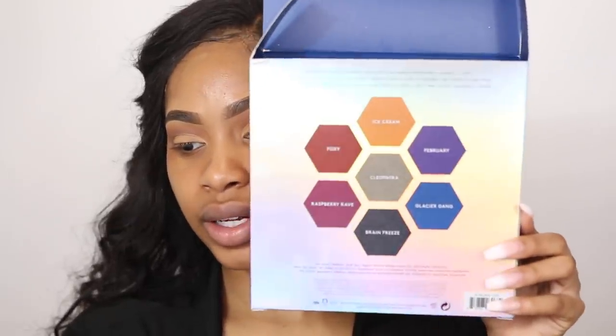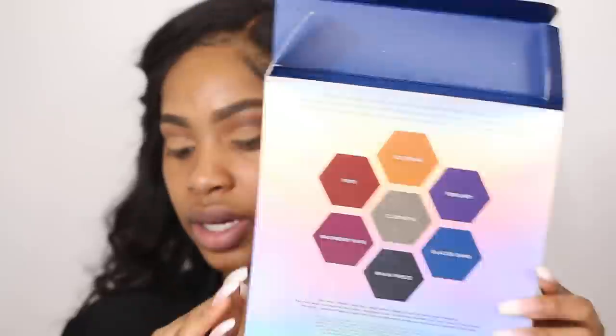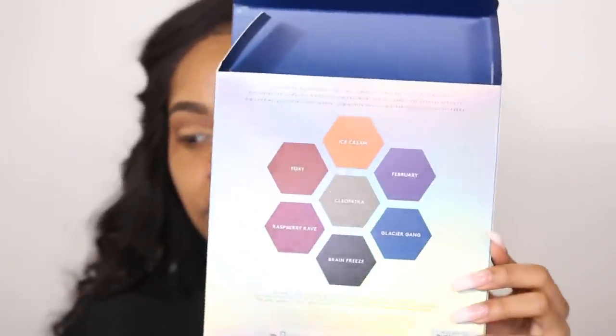So these are all the colors that the metallic powder shimmers come in. So I'm going to be using actually the one in the middle. I'm going to be using Cleopatra. This color is so pretty. It's like a shimmery olive silver green, which you guys know I don't really use that color a lot. Plus, because I'm feeling a little festive, I wanted to do a color that I don't normally wear. So I'm gonna go ahead and use that.